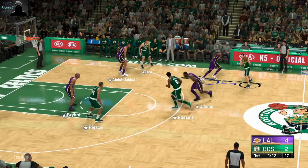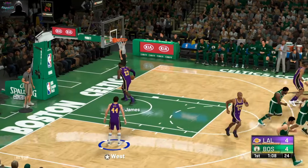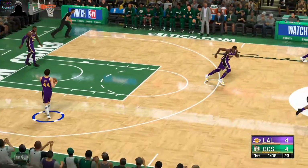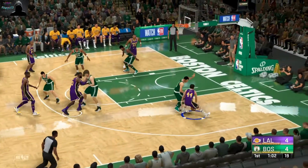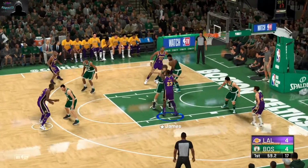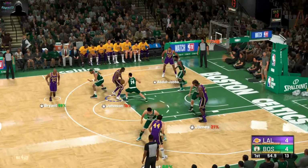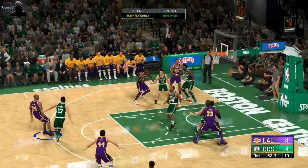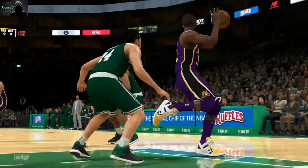And so it's Boston with it, following the bucket by the Lakers. Bucket is good. And what you love about Russell is he plays to his strengths. Nothing fancy, just goes right to one of his bankable moves. Now here's West. Kicks it out to Johnson. Outside, Kobe. And the 3 ball is good. And he's not going to miss that sort of an opportunity from deep.